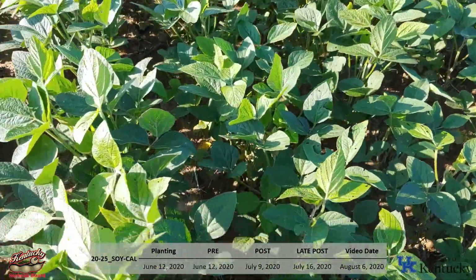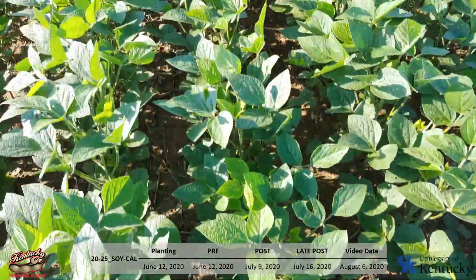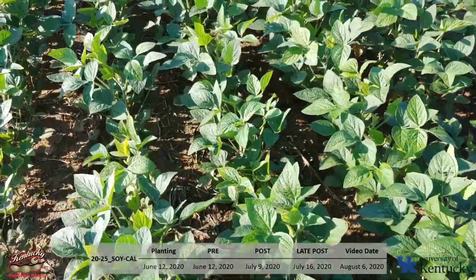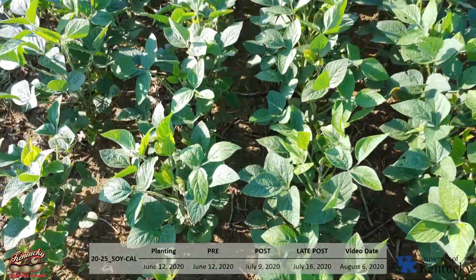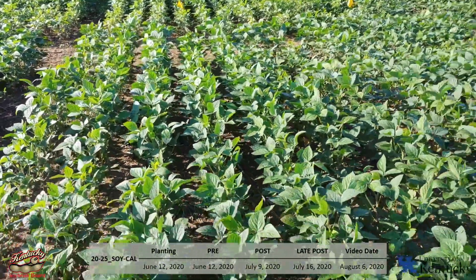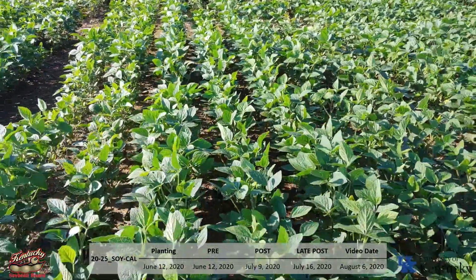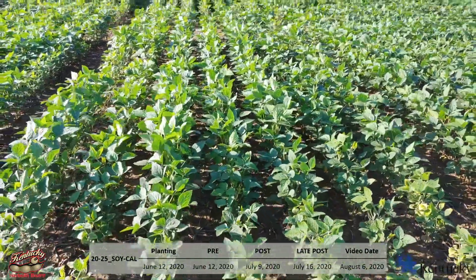A really clean plot. You do have a few plants that got by our post application and a few escapes, but overall a really good looking plot. And again, the goal of this trial will be to look at how much seed return we have on these plots. So we suspect we'll get a little bit out of this one, but we just don't know how much.